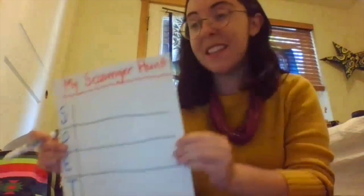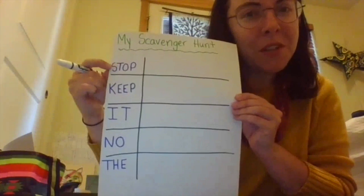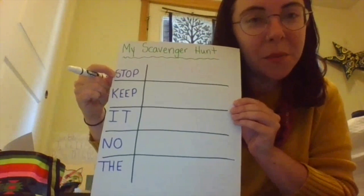And families, if this is not challenging enough for your preschooler, you can do the same thing, but with words you might find outside. Preschoolers, I wonder, do you think we can figure out these words?